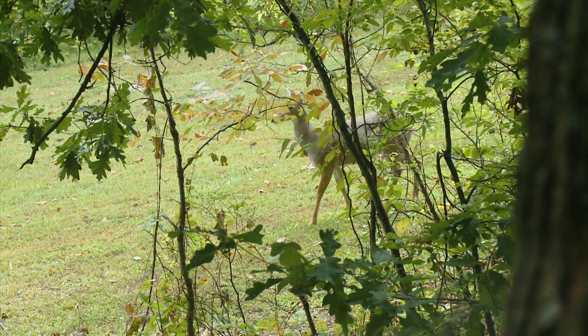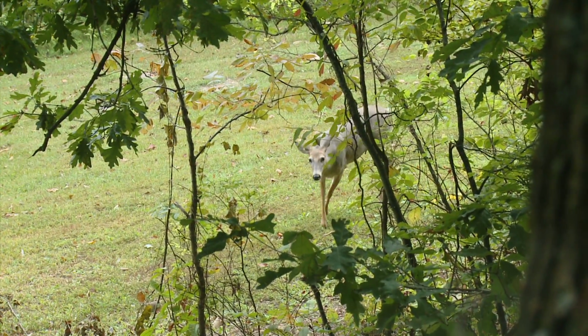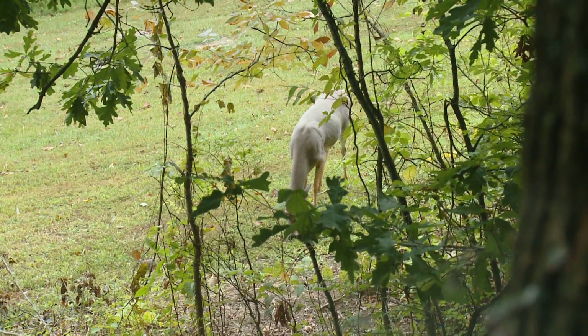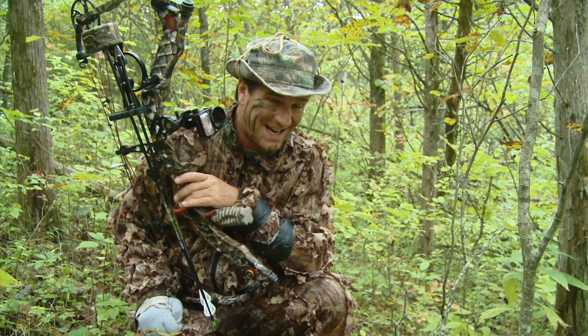Yeah, let's talk about early season archery. I got it done, thank goodness. It wasn't easy. We spent several days in the woods, and I was looking for a big mature doe. And they are the smartest, wisest of the deer in the woods. And this one here came in just like we wanted it to. It took several days.